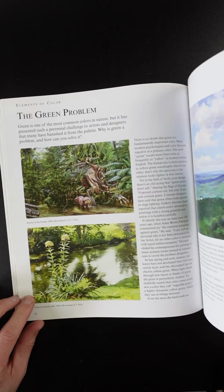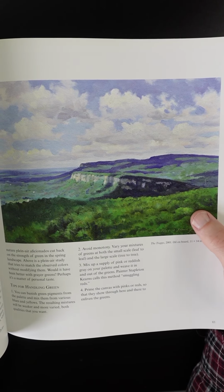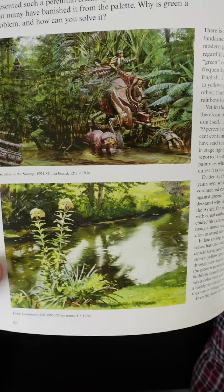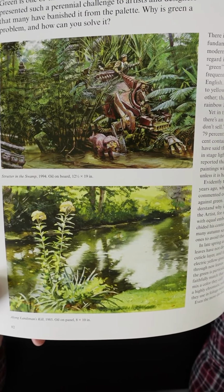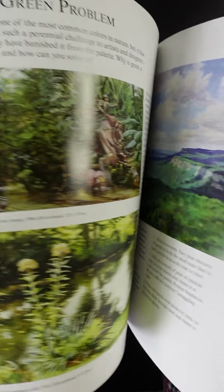Here's what he calls the green problem. The greens in this painting are pretty close to how they appear in nature, and I say this works. But sometimes in the springtime, the greens can be a little bit too vivid. Like they're a yellow green, which is sometimes called vegetable green. And he talks about how you can tame greens by adding red.